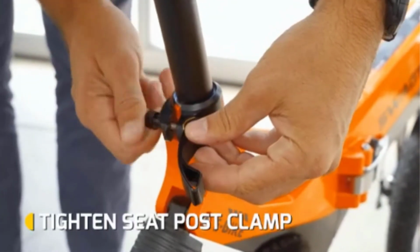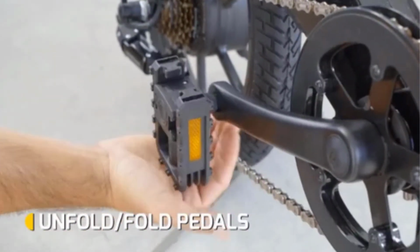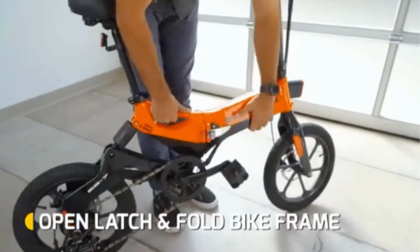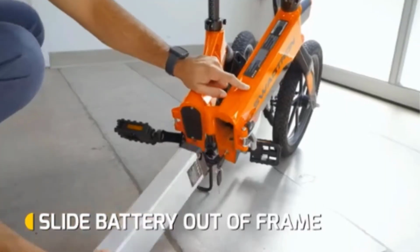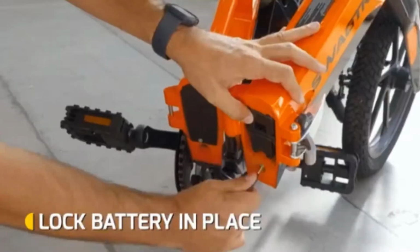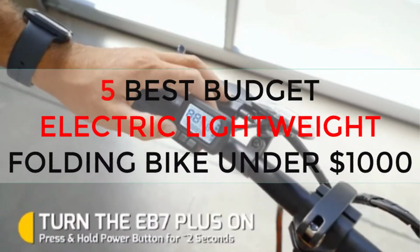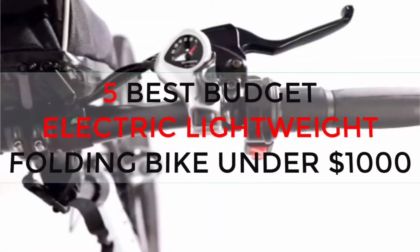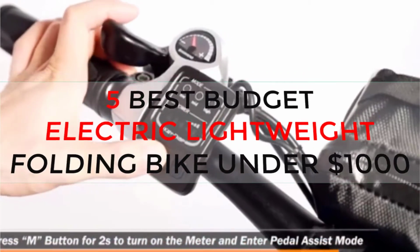E-bikes are a little more expensive than regular bikes. They range from about $1,000 to $15,000 each, depending on battery life, style and other factors. In this video, we try to review the top 5 best budget electric lightweight folding bikes under $1,000. This guide will help you to select the perfect bike with the right features for your riding needs.